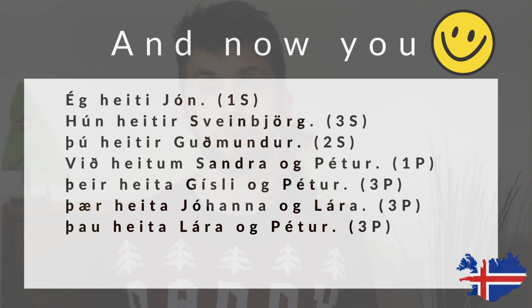Again, third person plural with Jóhanna and Laura. Of course, two female names, and we have þær. Þær heita Jóhanna og Laura. Then, the last example, third person plural again, but we have two mixed names, Laura and Pétur. Then we would say þau heita Laura og Pétur.